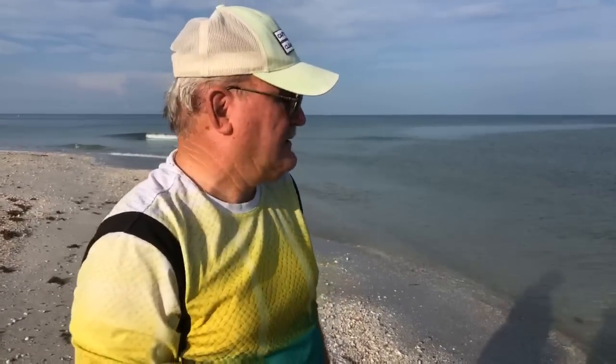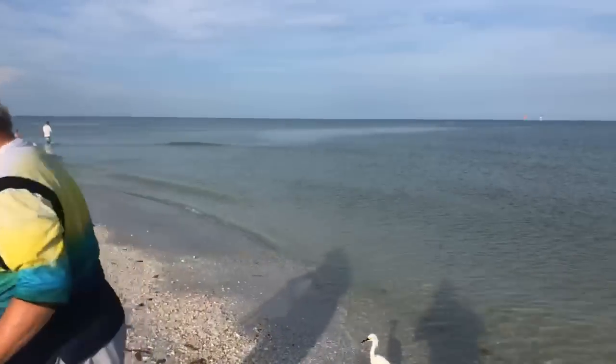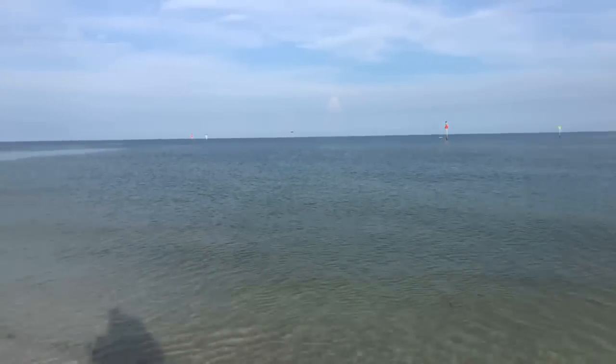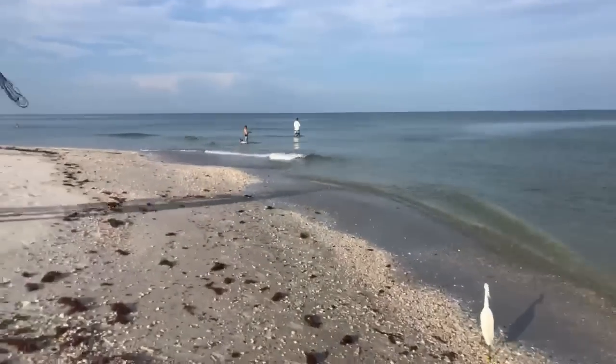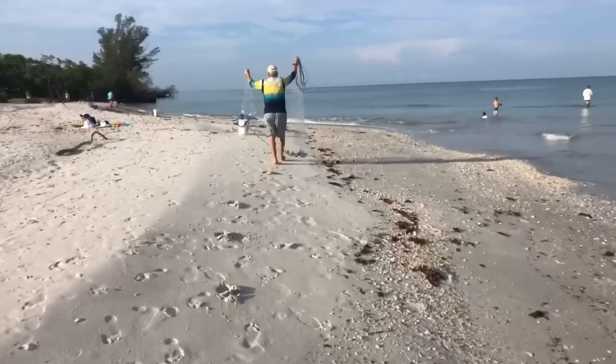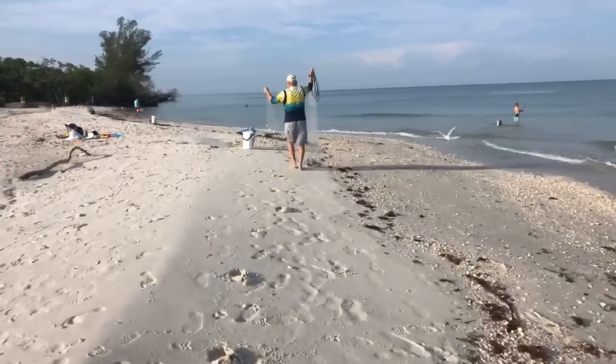Yeah, there's a lot of bait out there. They're jumping. All right, I'm gonna let the birds clean this out. There you go, let the birds clean the net. Let's go watch the birds clean the net out. They're going to have themselves a little feast.